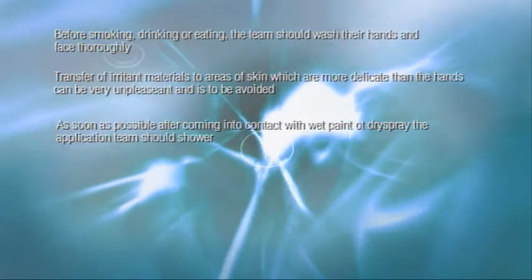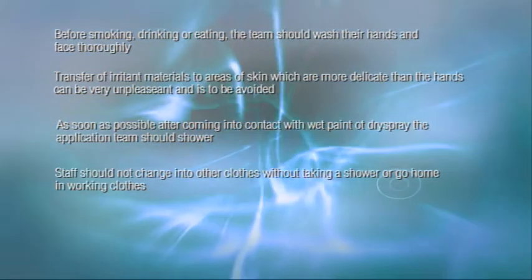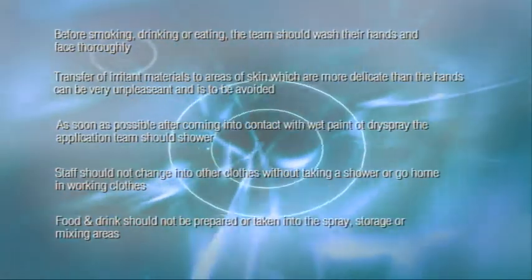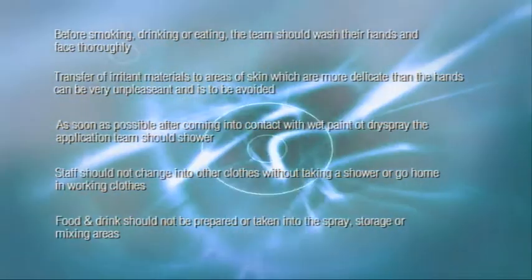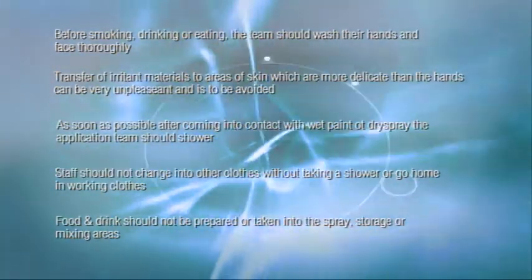After working, or as soon as possible after coming in contact with wet paint or dry spray, the application team should take a shower. These staff should not change into other clothes without having a shower or go home in working clothes. Food and drink should not be prepared or taken into spraying, storage, or mixing areas.